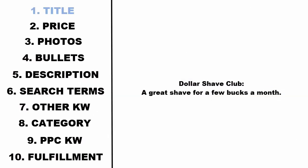Dollar Shave Club, they sell razors. A great shave for a few bucks a month. Tortuga backpacks, everything you need without checking a bag. Like on airplanes and stuff. Vimeo, make life worth watching. Weebly, the easiest way to make a website. Debatable. Evernote, remember everything. Desk Beers, craft beer delivered to your office. That's a great idea. And Spotify, soundtrack your life.